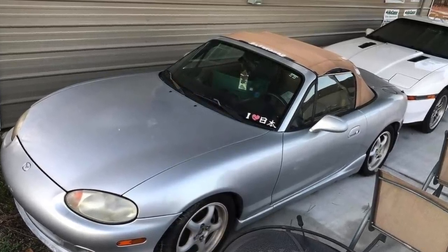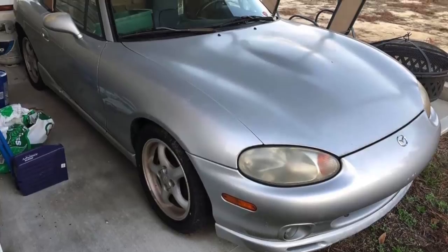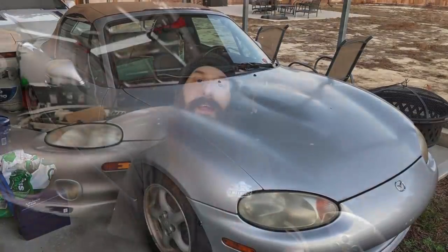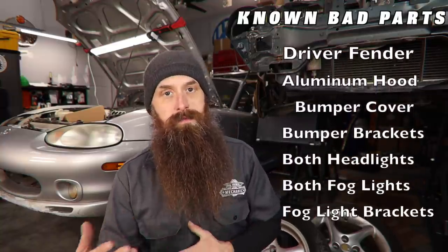So that got me thinking, is buying an entire parts car better than just buying the individual parts to fix your current vehicle? And that is a great question, and one that I typically land on the side of, yeah, buy the parts car. However, we have to buy these parts cars smart. So the parts that I knew I was gonna need for the green car was a driver's fender, a hood, a bumper cover, a couple of brackets in the front that the bumper bolts to, two headlights, two fog lights, the brackets for each, a tail light, a handful of nuts and bolts, I'm sure, wire connectors, and some other things that I didn't even know if I was going to need. All that added up to about $900.